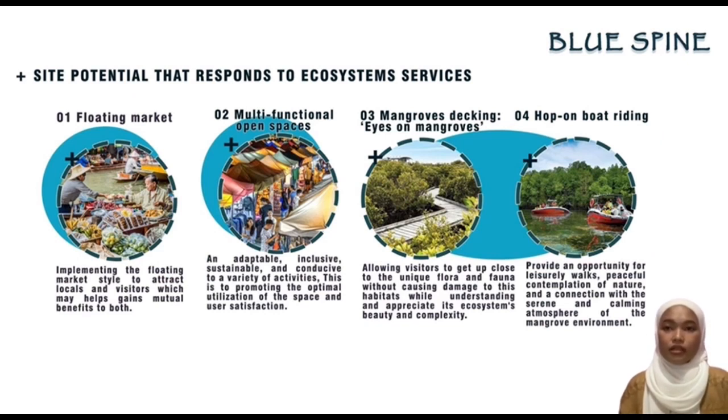Next is site potential that responds to ecosystem services. The first one is the floating market. Implementing the floating market style to attract locals and visitors may help gain mutual benefits for both, such as economic growth and cultural values. Next one is multifunctional spaces, adaptable, inclusive, conducive, and sustainable to varieties of activities. This is to promote an optimal utilization of the space and give user satisfaction.